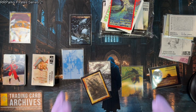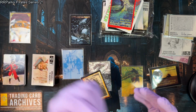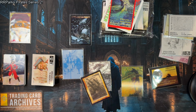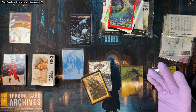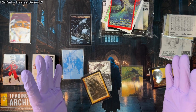So these are independent trading cards published by a guy named Richard Parks. He lives in Las Vegas. He works on his own, and he's created tons of trading card sets. He's been doing this now for like 15 years. He's created 11 years worth of these massive Halloween sets.